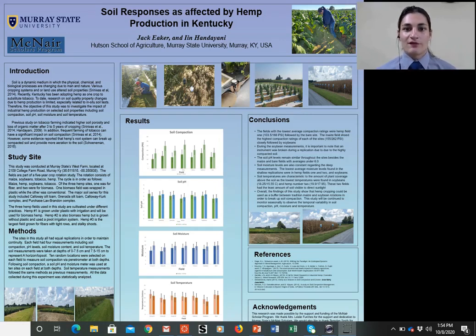The main soil series of these fields are Grenada silt loam, Callaway silt loam, Callaway-Kirk complex, and Brandon-Lax complex. The sites in the study all had 10 replications in order to maintain continuity throughout the fields. Each field had four measurements, including soil compaction, soil pH, soil moisture content, and soil temperature. Each of these measurements were taken at two depths of 0 to 7.5 centimeters and 7.5 to 15 centimeters in order to represent the A horizon topsoil.